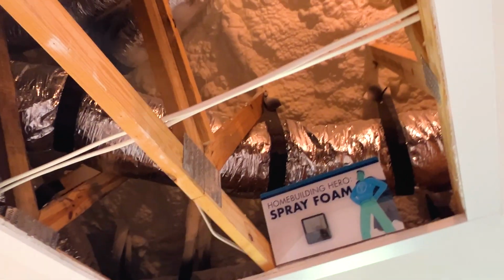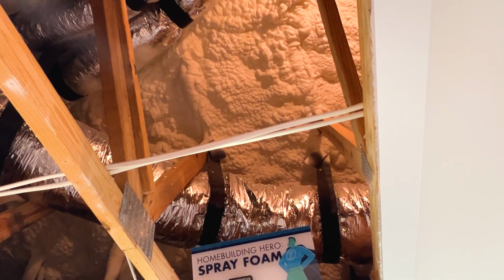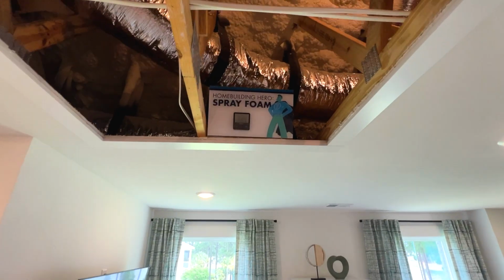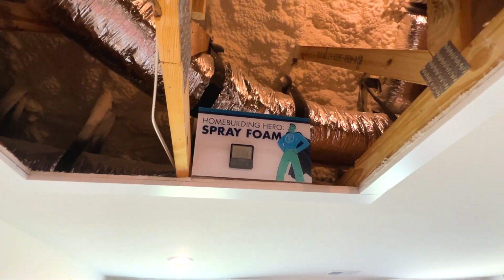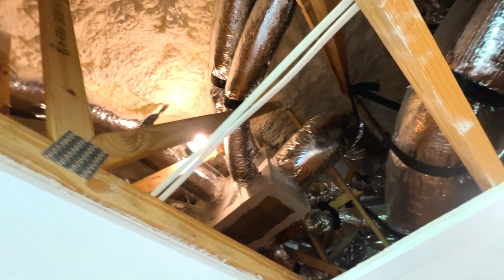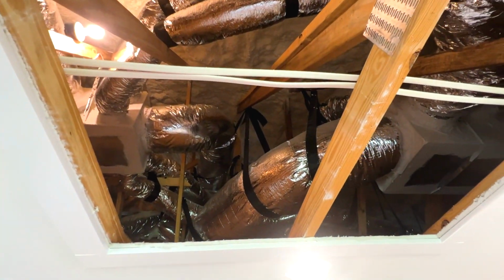That, my friends, is spray foam insulation. Have you ever heard about those Yeti coolers where you could put ice in it and it stays frozen for like a week or two? Well, think of that, but that's your house. You've got spray insulation on all the exterior walls and up in the attic. So imagine this, your attic is only 5 degrees warmer than the rest of the house.